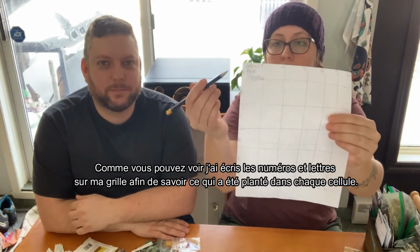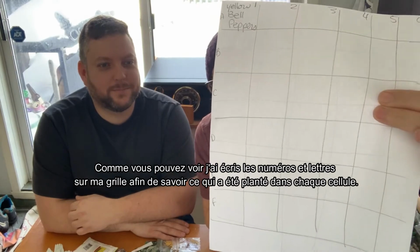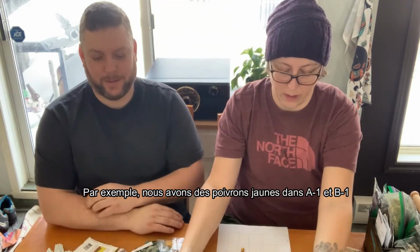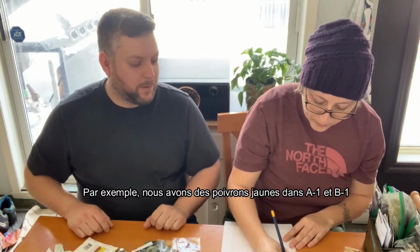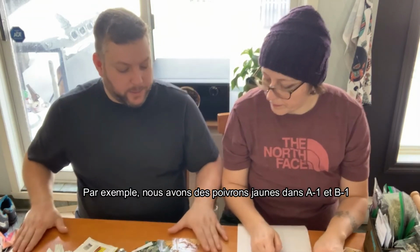So as you can see, I put my numbers on top and I put my letters on the side so that I can keep track of how I wrote them inside my tray. So we have yellow bell peppers for A1 and B1. All right, and let's continue with the rest.